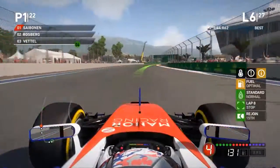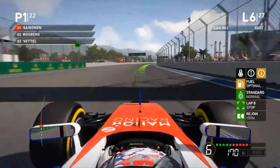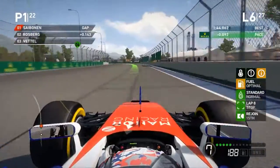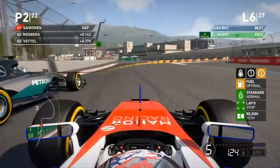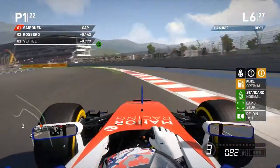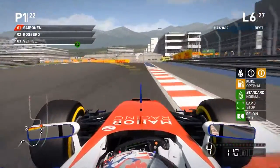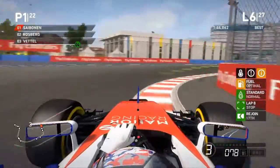So moving up to lap 6, we have Nico Rosberg trying to overtake us, and with the Mercedes straight line speed and DRS, he can do it pretty easily, but we still brake later and we keep the lead, slide through the curb, and we still keep the lead of the Russian Grand Prix.